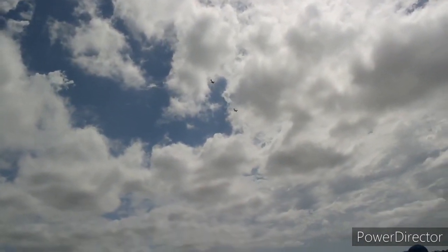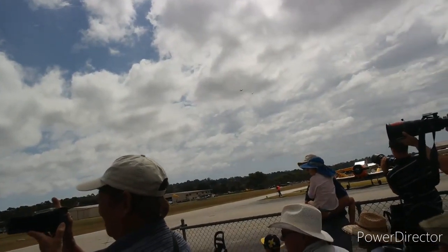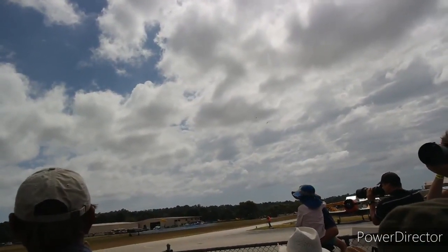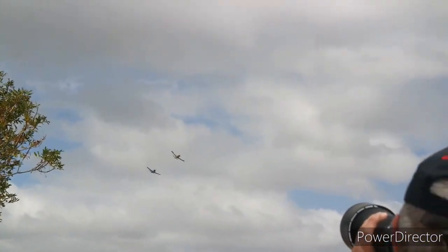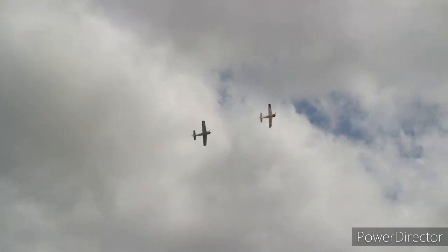T28 basically had four different models, A, B, C and D. The B model was the first to introduce the large 1425 horsepower engine, 9 cylinders. So hence the Vietnamese coming down through the Ho Chi Minh Trail through Laos. Now both of these aircraft are fitted with that 1400 horsepower engine.